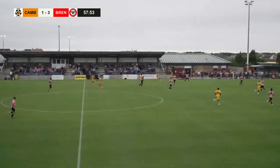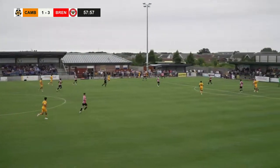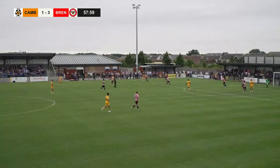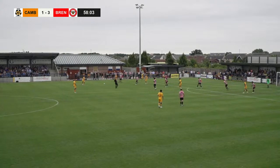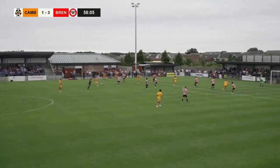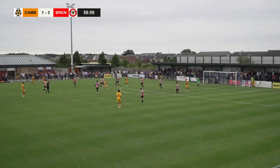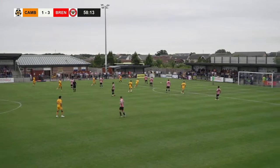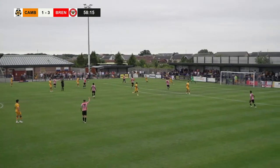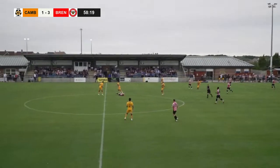Interesting here, we've got five players on the other side of the ball, so he's dropped back in, get back some shape. Hoolahan now. Cambridge are really looking to work an angle, the ball's crossed in. And it's cleared away by the Brentford Trialist. Alex Gilbert now with the ball, bit of space. Can he hang on to it? He goes back to Nathan Shepherd. Nathan Shepherd under a bit of pressure, but he kicks long.